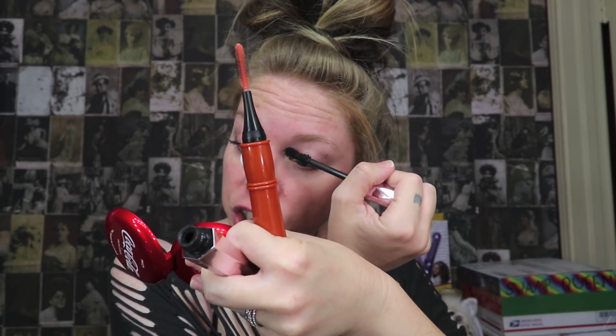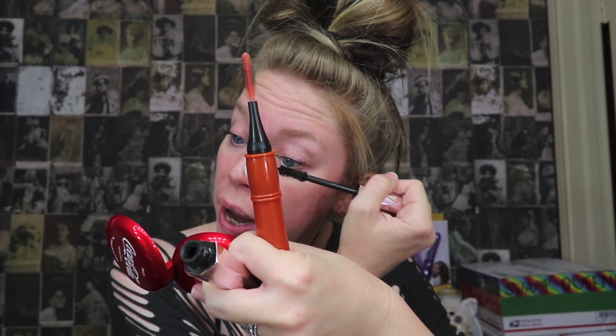That feels so weird. I don't really like what it does to the bottom lashes. It really does a good job of separating and making your top lashes look really natural, but the bottom lashes, I feel like it just wiped all of the mascara off. I don't know why I struggle with this eye. This eye is just a struggle. Eyeshadow, fake lashes, anything. This side is always messier.